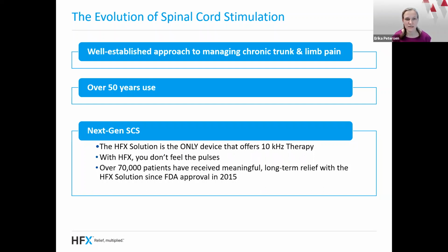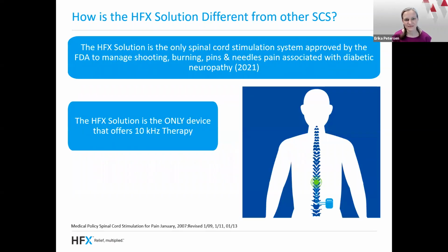There are more than 70,000 patients worldwide since the FDA approval in the US in 2015 who've received an HFX device to take care of their nerve damage related pain. But the FDA only approved the use of a stimulator like this for patients with diabetes related foot pain back in July 2021.